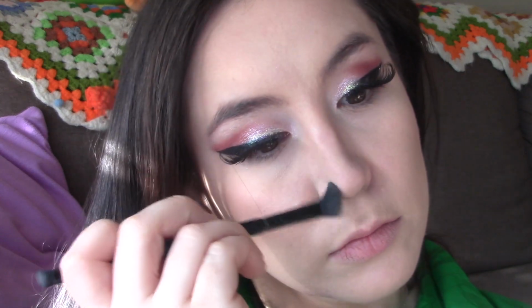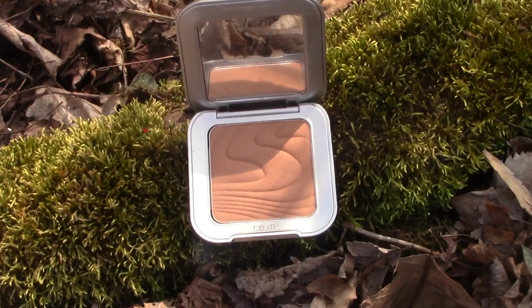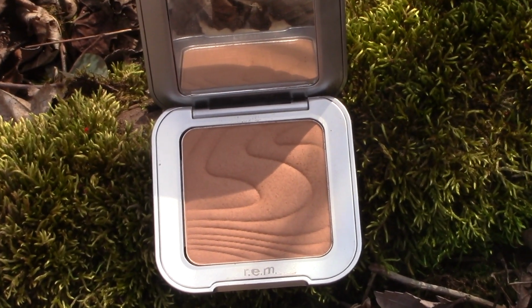And then as always, I'm going to contour with what little I have left of my Kaleidos Symphony Contour Trio, because that also brings me joy. I love contouring. I just feel like it brings in so much dimension to your face, whereas without it, I just look super flat.